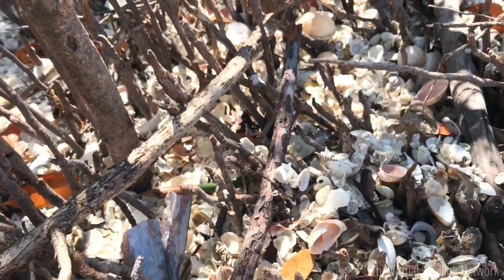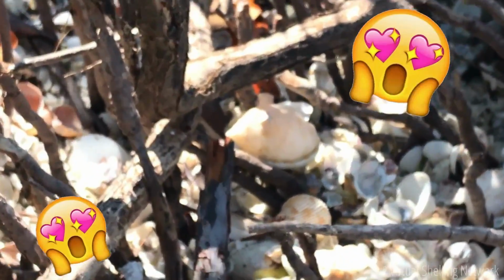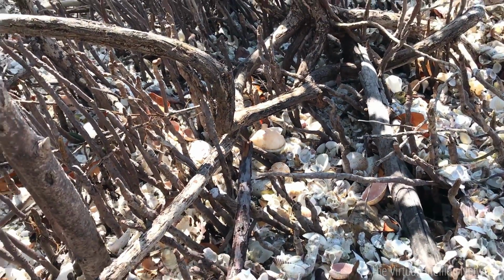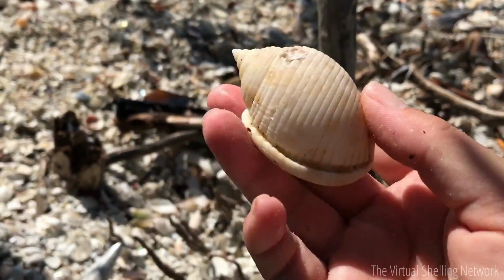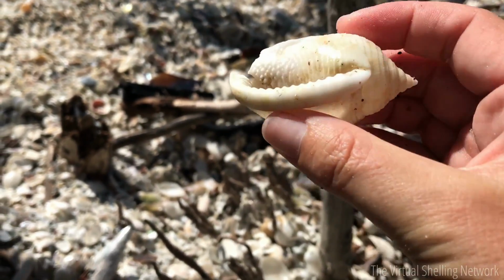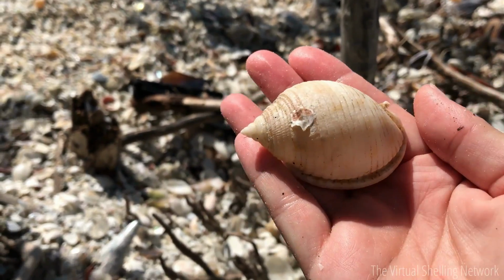Oh my gosh, you guys, look what I found. I found a scotch bonnet! Oh my god! Finally, it's a bucket list shell. Oh my god, I'm so excited right now. Look how pretty. Can you guys see the faint little spots it has right there? Bucket list shell for me. I'm so excited. This is such a great shell day.